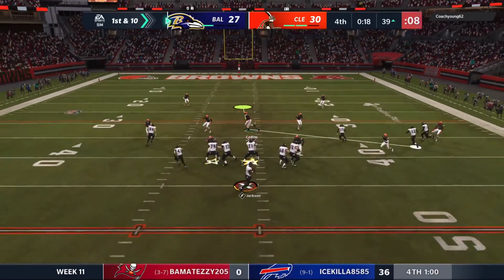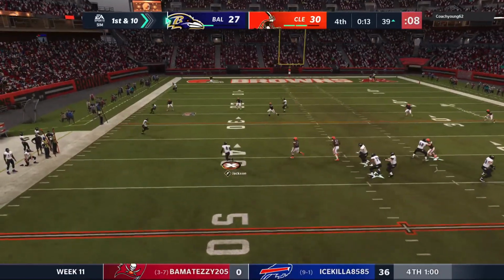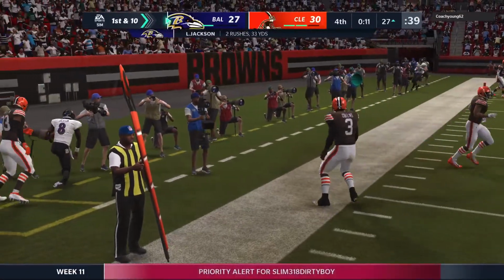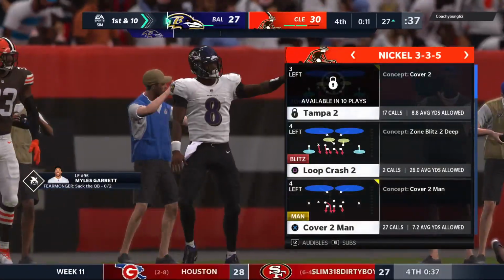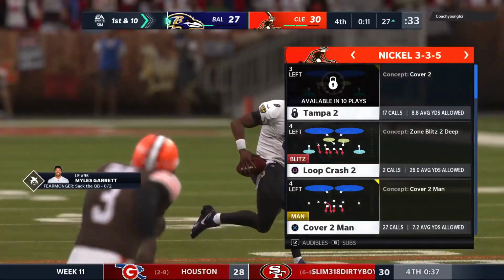Throwing now is Jackson. Steps away to his left. He'll try and run it. And he is out of bounds, but not before he's inside the 30. A nifty bit of scrambling there. 12 yards, first down. Baltimore.